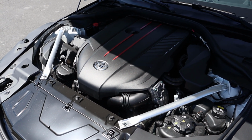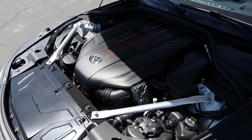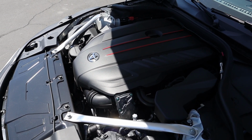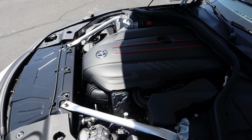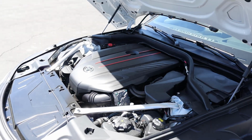Under the hood, we have a turbocharged 3-liter inline-6 that goes through an 8-speed automatic transmission. You can now also get a 6-speed manual for the 2023 model year. Power outputs are 382 horsepower and 368 pound-feet of torque, with fuel economy being 22 around town and 30 on the highway. And I know that like half the engine was in shadow, so here's what the rest of that engine cover looks like.